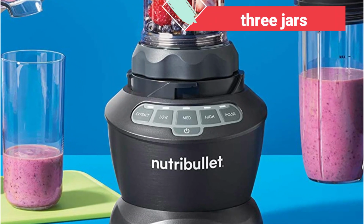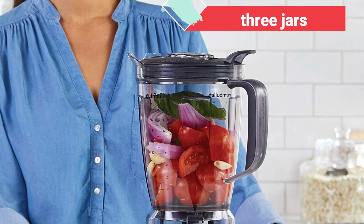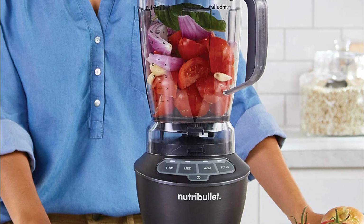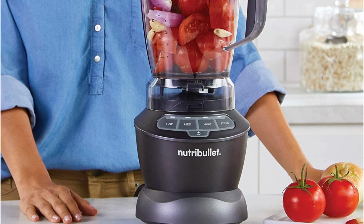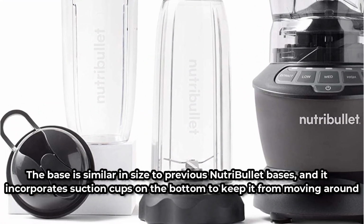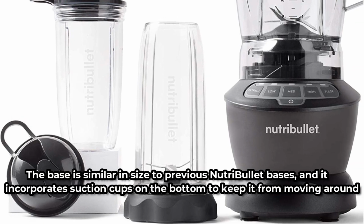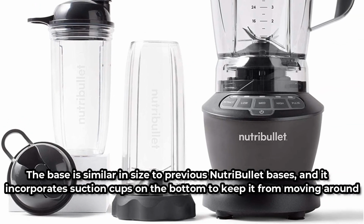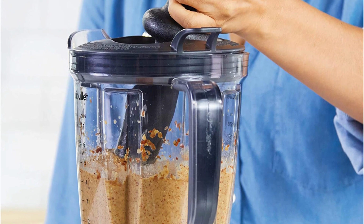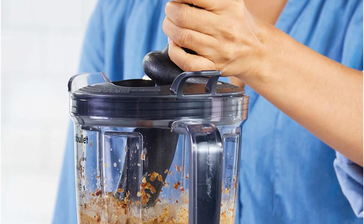In all 3 jars, we blended kale smoothies. They were uniformly smooth with no flecks. It also made a superb, uniformly processed daiquiri by effortlessly blasting through frozen strawberries. The base is similar in size to previous NutriBullet bases, and it incorporates suction cups on the bottom to keep it from moving around. Remember to detach the personal blending cups from the base rather than the blade mounts. It's easy to make a mess if you don't.